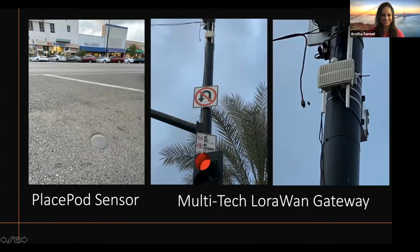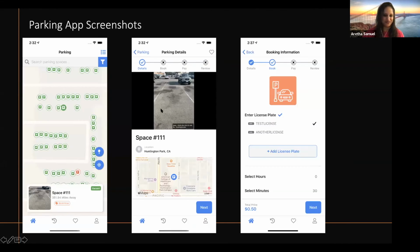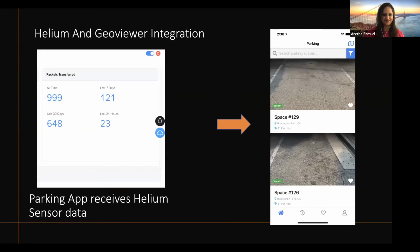Perfect. And then here are some more screenshots. Red means the car just parked in that slot, and it's occupied. And so it sends this in real time. Within a couple of seconds, this data gets updated. Yes, and there's a Helium dashboard, and all of those packets from the Helium, the cloud, come through to the app through an API.